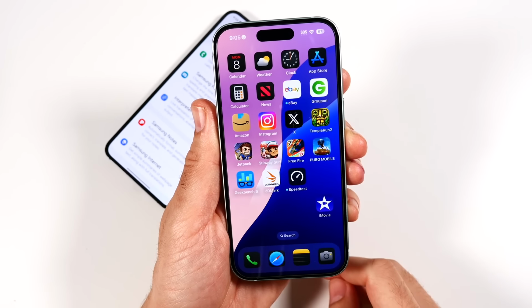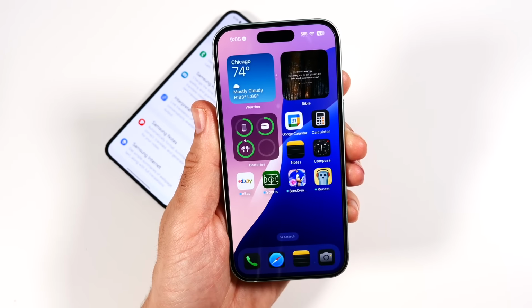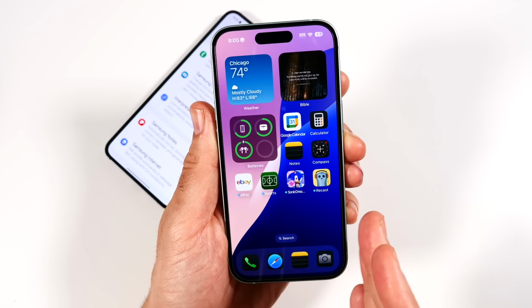And of course, we have a lot more to discuss in the future, but we're in the beta infancy stages right now for iOS.